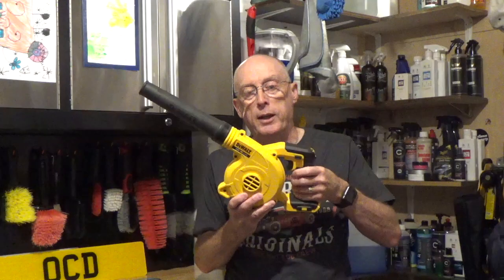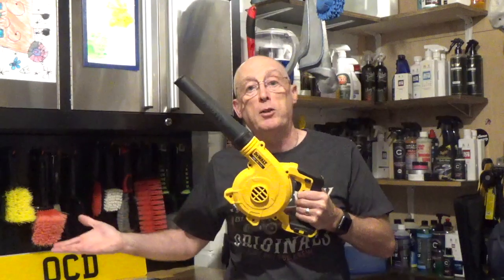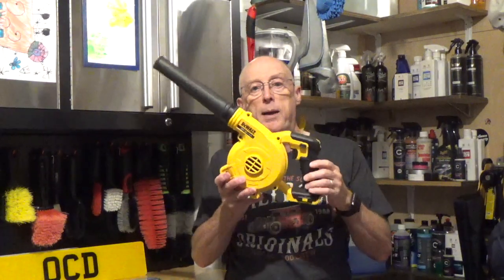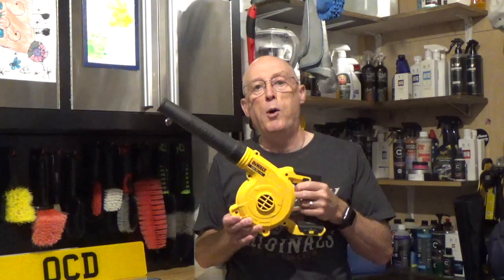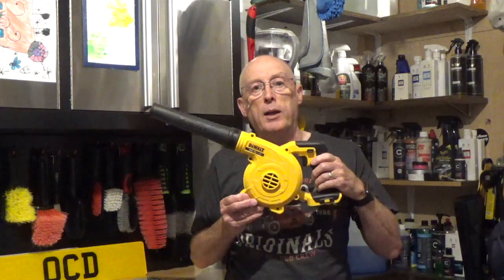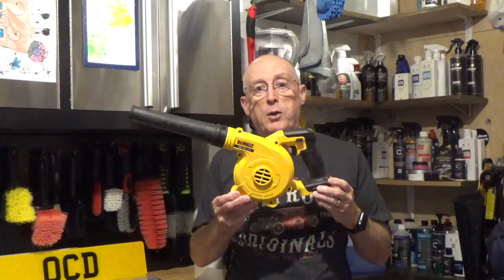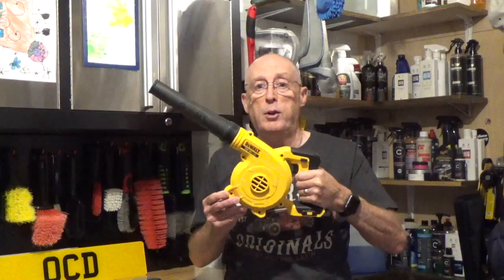I am fortunate in as much as I have other cordless DeWalt tools, so I didn't necessarily need to buy the batteries. So it was even cheaper for me because I had batteries for my drill and other tools that I've got. All I had to do was pay out £60. So that's number two. That's an example of buying a really good quality tool, but it isn't seen as a detailing tool, so therefore it hasn't got the detailing premium on it. Perfectly good, does exactly the same job as any other blower, but a hell of a lot cheaper.